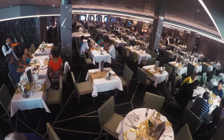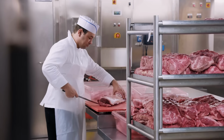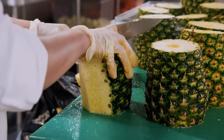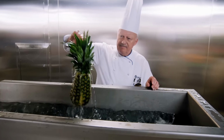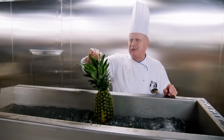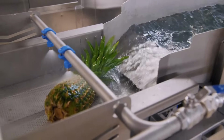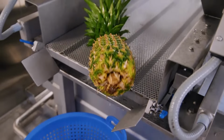The ship's huge restaurants are coming towards the end of their first sitting. And in the galleys, a dedicated team of workers are slicing and dicing a mountain of produce. They're helped by some industrial-sized equipment. It's basically washing our fruit before we process them. A machine like that you probably would only find in a commercial plant where they make canned fruit and things like that. We've got one here, beautiful.